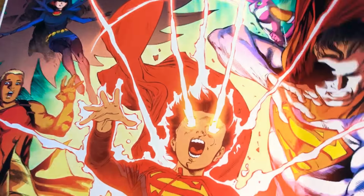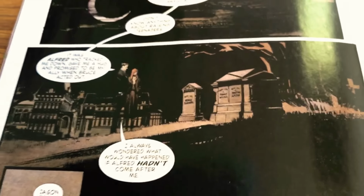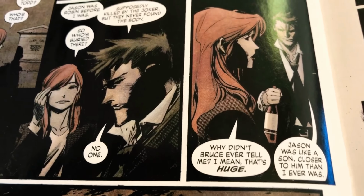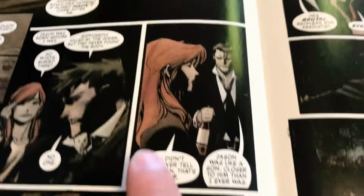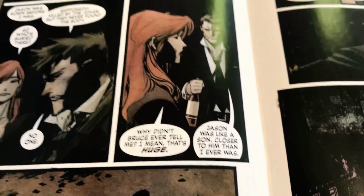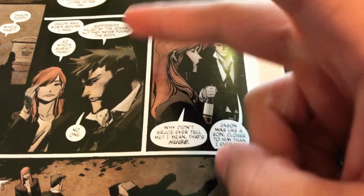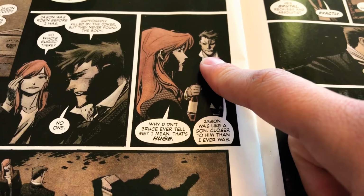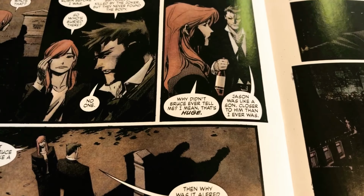So, without telling you much about it, something horrible happens to Alfred. He makes a great sacrifice for Batman. And so then at this point, you've got Nightwing and Barbara here talking about everything that's going on. And they release something very, very cool here because they say that Jason Todd, which in this series is still supposedly dead and gone by Joker, came before Dick Grayson, which is the opposite of the regular Batman storyline.